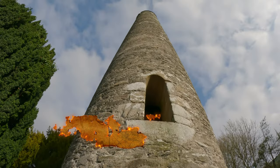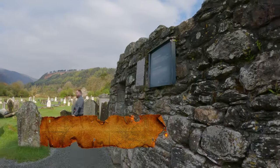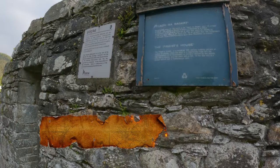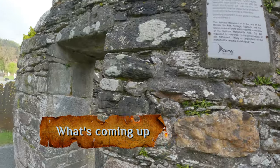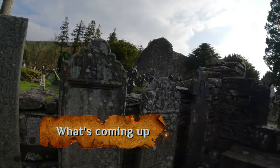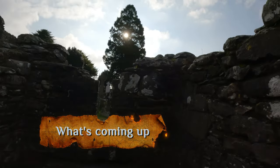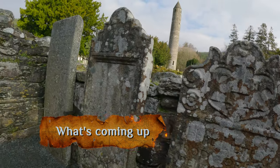So you look it up, way up. Geez, you get dizzy looking up. So the priest's house, 12th century building. Then they have some grave markings in here again. So this would be the priest's house. Geez, it would be very damp.